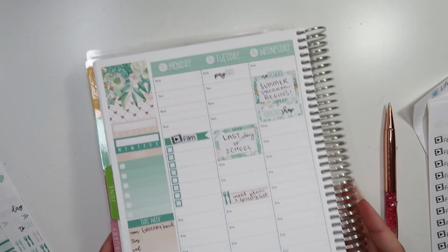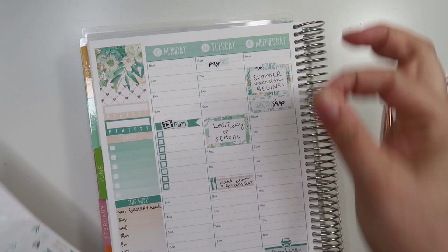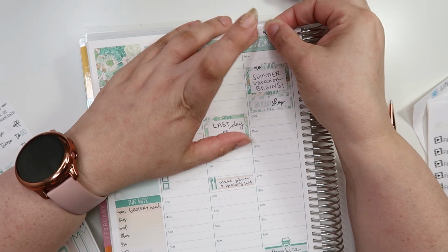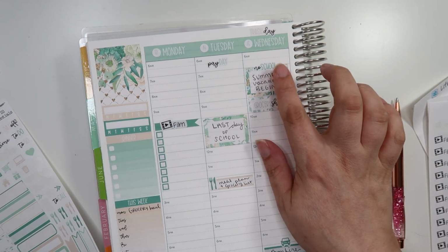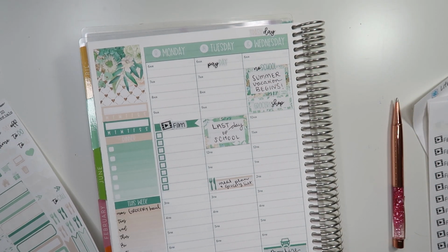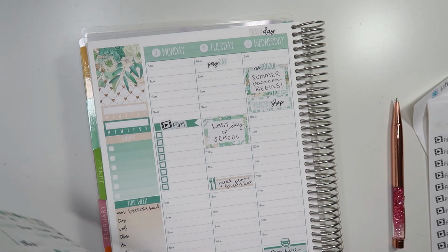Really quickly, I'm going to go back to Wednesday and stick in this trash day sticker, just so that I remember that this is trash day, so we have to gather up all the trash and put it out to the curb. Let's see what else I have going on.